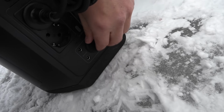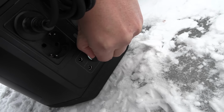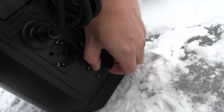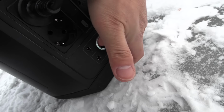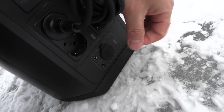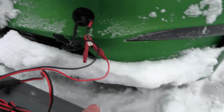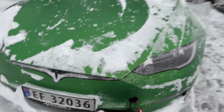What I could probably do, but I don't have the right wires, is tap into this. Here we have a regular 12 volt outlet, like a cigarette lighter outlet. If I had that plug, I could just take the regular wires and connect them here, and it should then open the frunk.